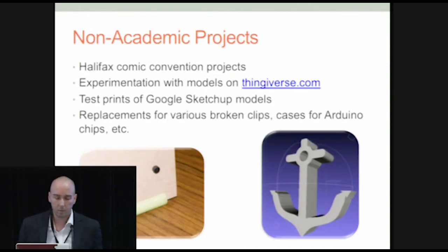A few non-academic projects came through as well. A lot of people involved in the Halifax Comic Convention really took an interest in it, so they were talking to us most of the summer. We had a lot of experimentation with models on Thingiverse.com. This is a website run by MakerBot, whose 3D printer we're using, where users can submit 3D models that can be freely downloaded and used by other users, kind of an open source Creative Commons community, so we had a lot of submissions for models from there.